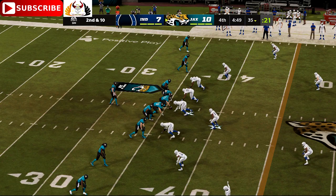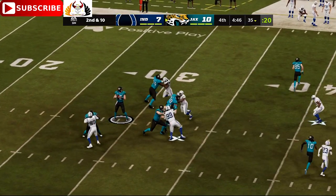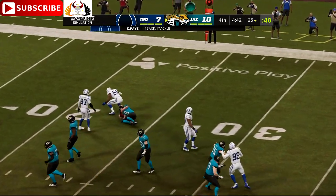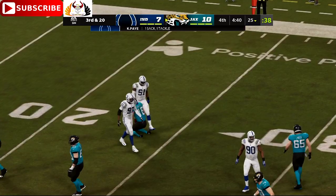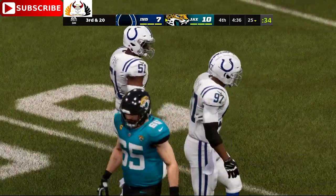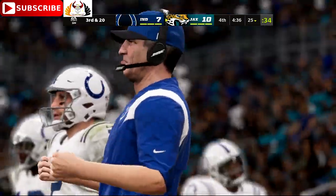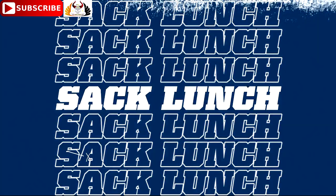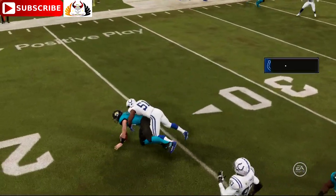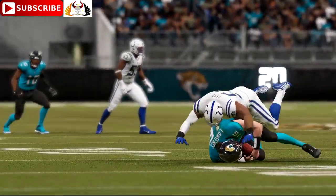After the incomplete pass, here now is 2nd and 10. Now Lawrence to throw. Colts. Quiddy Pay. Credit him with a sack as he buries him for a loss of 10. Boy, Charles, that time he took a bad situation and made it worse. Yeah, you're almost putting together a nice little song there, aren't you? Because it's something you'll see from young quarterbacks.